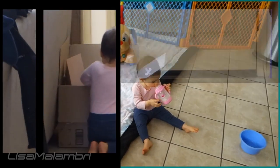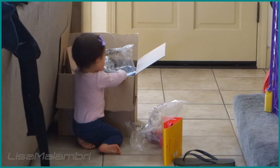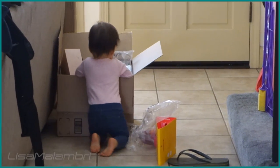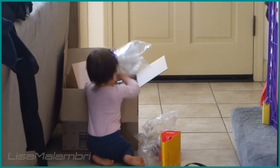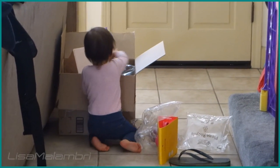Silly girl. Letting her dig into the box of all the baby stuff. Keep her occupied a little bit. Yeah. This will put the packaging to test.